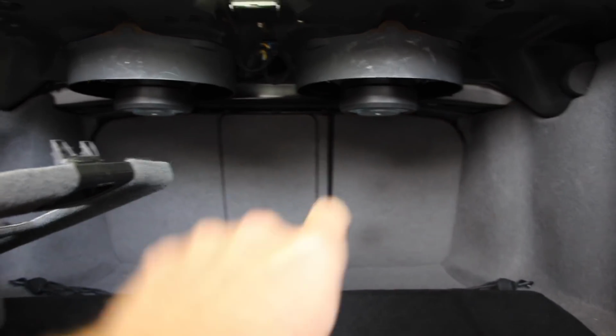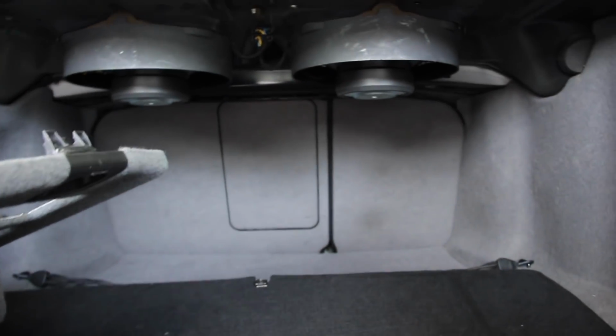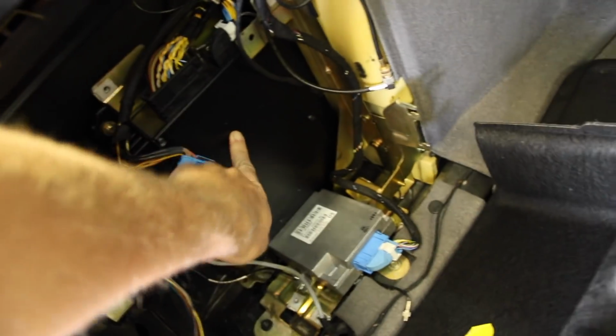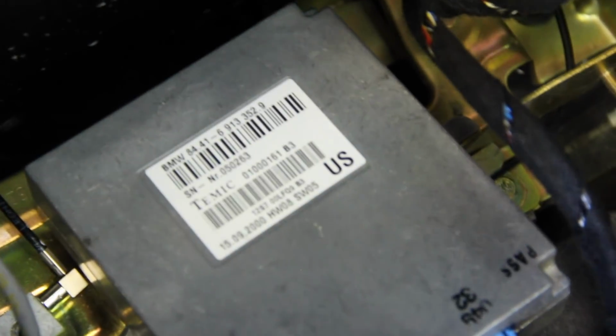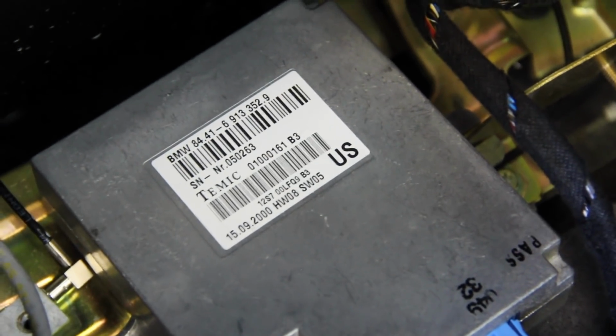You'll also see right there, this car has the 60/40 split folding rear seat option, which is neat. So there could be some hardware pieces there if you guys need it. But the DSP amp, whatever this is, a phone unit, I don't know. I'll try to zoom in on the part number. I've never had this in my car. I've never played with it, and honestly, I don't know what it is. So if you do and you want it, it is right there.